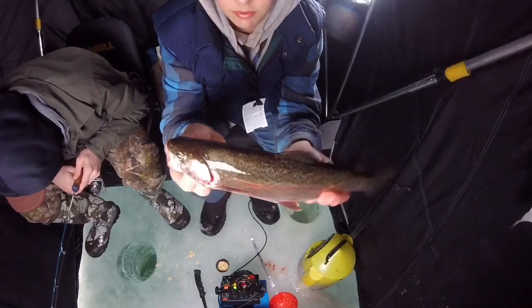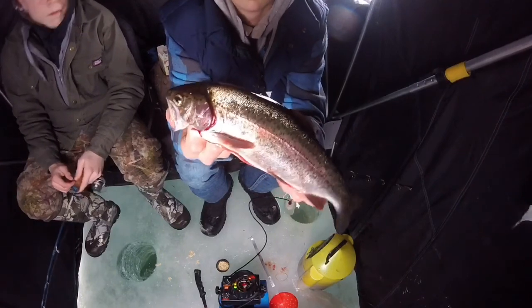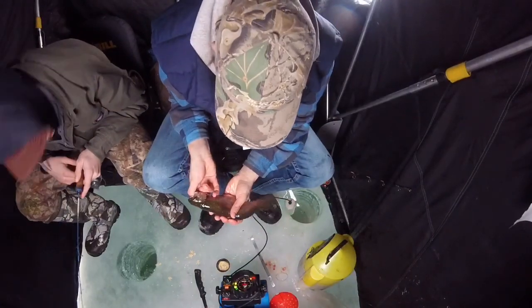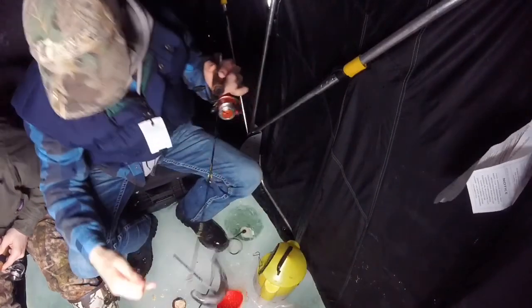This is an awesome trout, probably 15 inches. And just pretty. There's scars on it, from, I don't know what it is. Northern, probably. Yeah, it could be. Oh yeah, that's a nice scar. Whoa, jeez. Grab it, that's a big one.